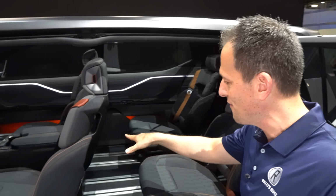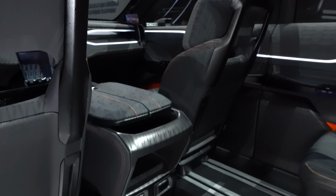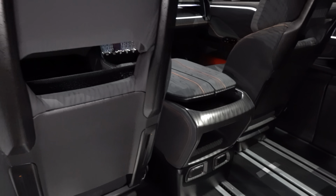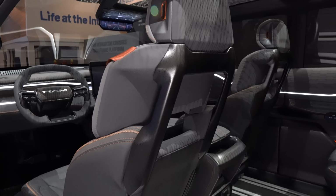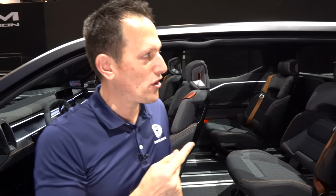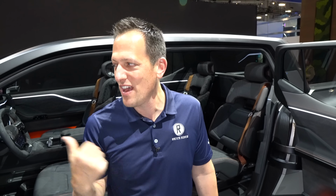But very impressive. You got all your charge ports at the back of that center console area. I love the way they have all of the sculpted feel and features to it, but really nicely done with that overall setup. But you know what? We got 2 more places we want to show you. First, let's go to the bed of the truck and see what kind of room we have, and then we're going to finish off with the frunk on this Ram Revolution truck.